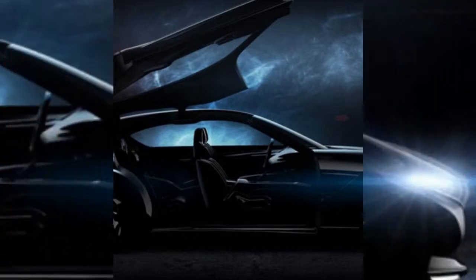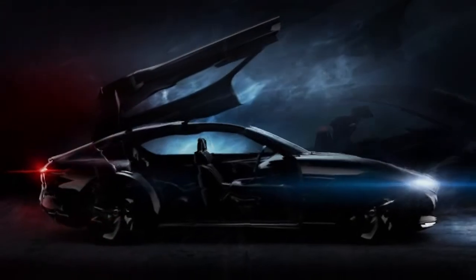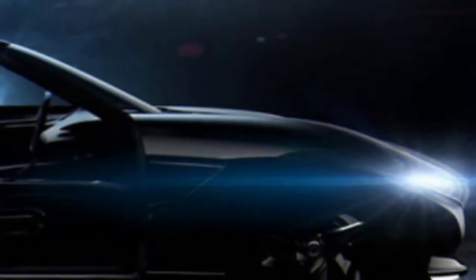Gull wing entryways appear to be in among the colossal car configuration houses. Is it safe to say that they were ever out, however? Notwithstanding GFG Style's modern car, Pininfarina has one of its own that it prodded in front of its Geneva Motor Show make a big appearance. Dissimilar to GFG Style's auto, however, this one gives off an impression of being a 2+2+2 entryway car.